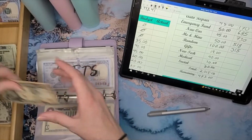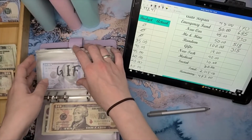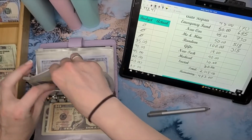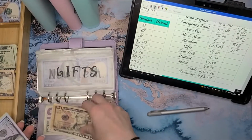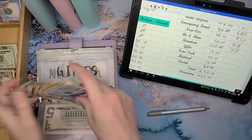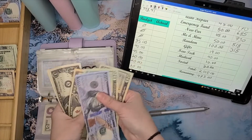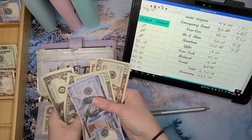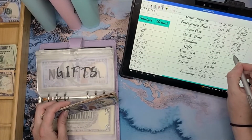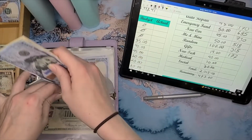Gifts is getting $14. I had a random extra $4, so guess what? Random got it, or gifts got it, excuse me, because I just shrugged my shoulders and said, who knows? So gifts has 100, 120, 140, 150, 160, 170, 171, 172, 173, 174, 175, 176, 177. So $177 in gifts. Not too bad.